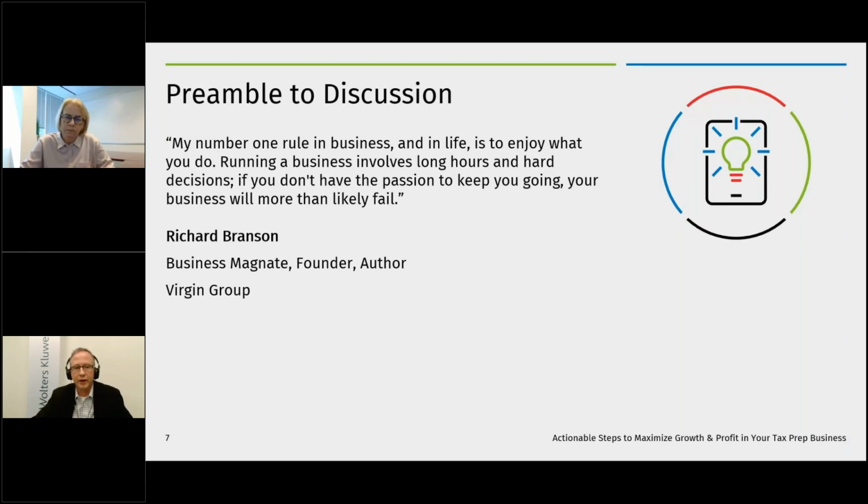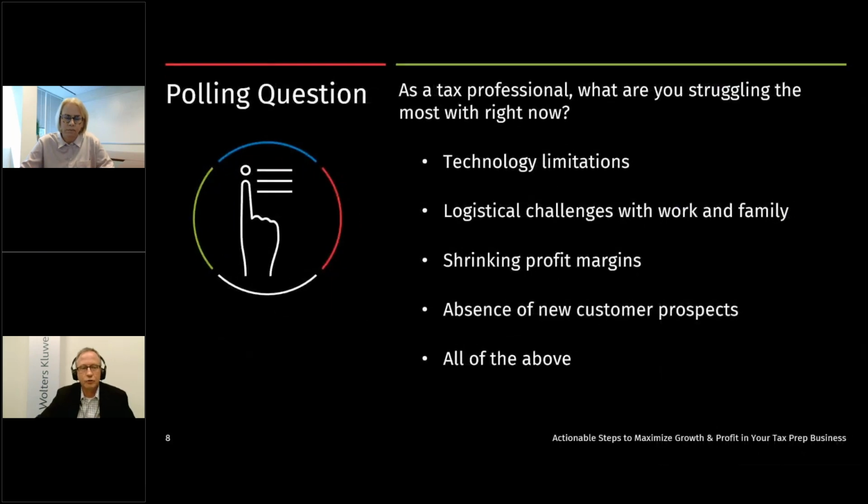This really goes well with our next polling question, Shannon, and I wanted to go ahead and launch this next polling question just so we could get a level set on what tax professionals are struggling with right now. As you can see, these are some of the main ones. Not saying they're all of them, but we would love people to take an opportunity to answer this polling question, so we can get a feel for what you're dealing with.